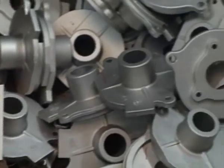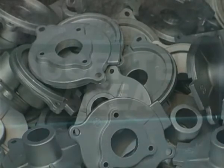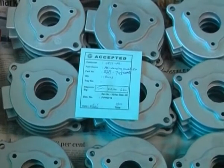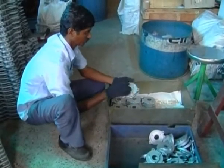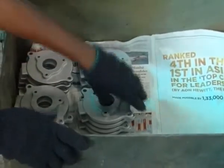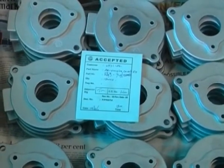The rejected part is marked with a red mark and stored in the melting bin. The accepted parts are carried to the accepting area with an accepted tag in the bin. From this area, the parts are packed in the customer's trays and moved to the complete product storage area. The product is then ready for transportation to the customer site.